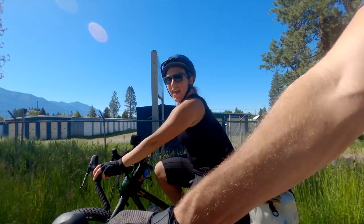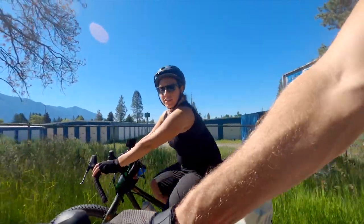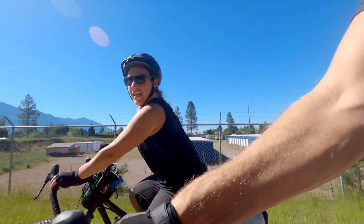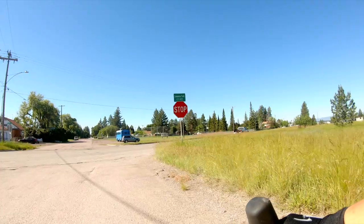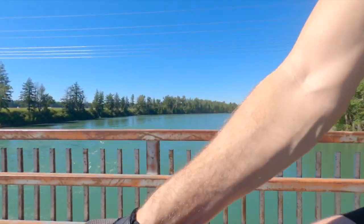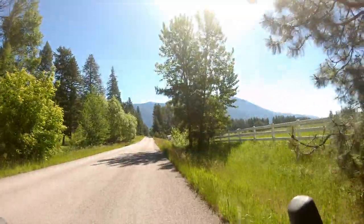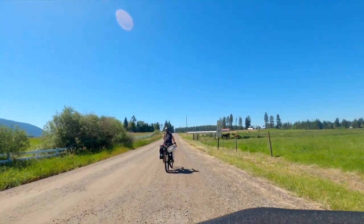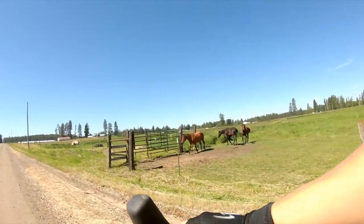First 10 miles down, 1/6 of the way for today, and 0.1% for the full thing. Just entered Columbia Falls. Hey, horsey friends.